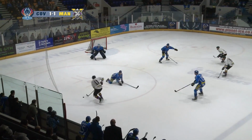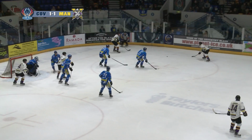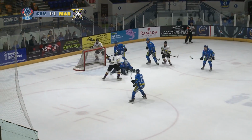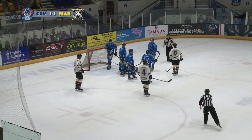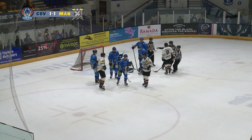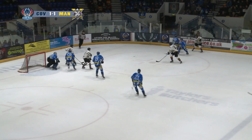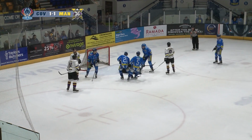It's Prince. Clements tries to dive down, take away a passing lane. Prince holds on nicely. Varley sends it through traffic, tipped out in front, chance again for the Storm. Oh, what a save from Brian Stewart. Down and out, just got the stick across. And this is an absolutely terrific save from the netminder. Great play from Jack Prince as well. He just completely dekes out David Clements there.